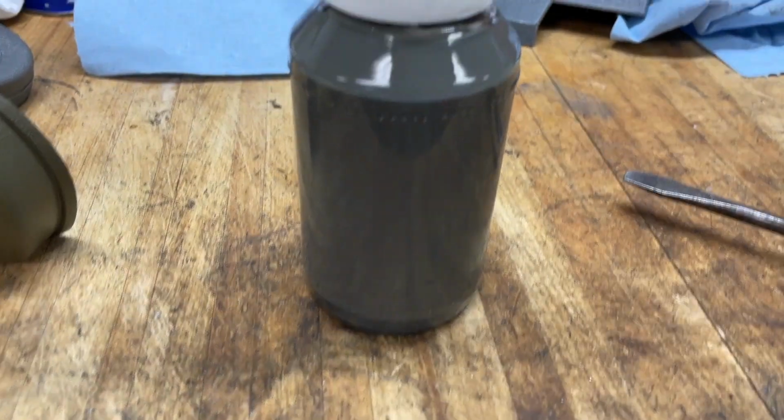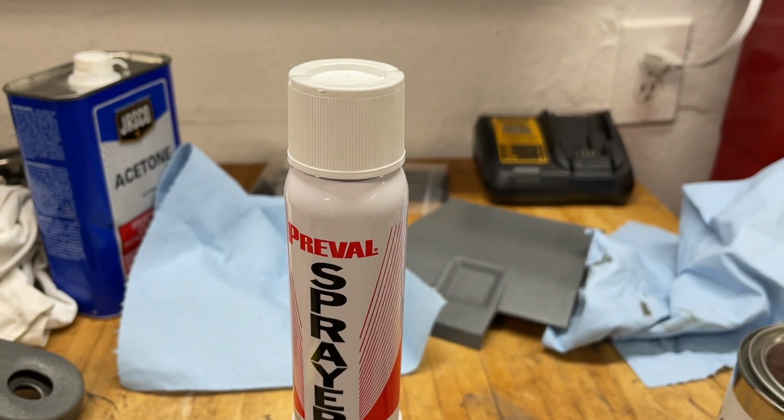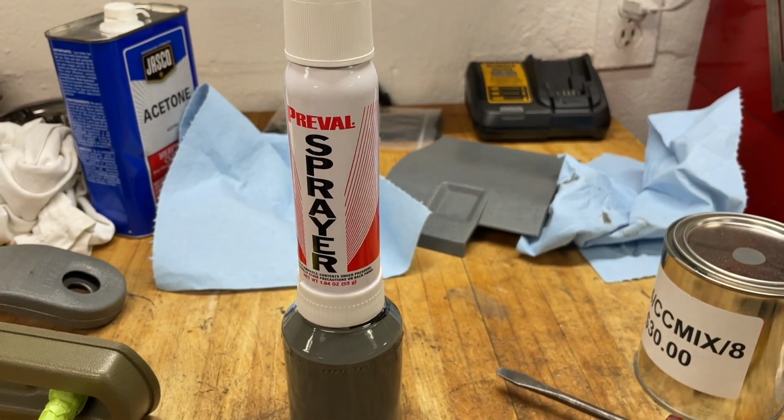You can actually buy this kit, go through and you pour the paint into the glass bottle, screw the cap down, spritz it a little bit, and test it. So that's what we did. We actually had the panel matched. Here's the process that we used.